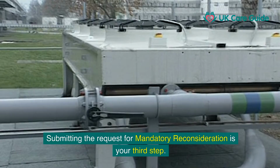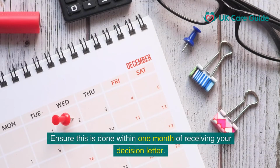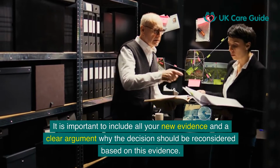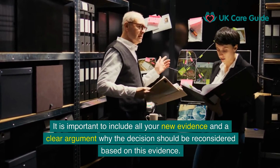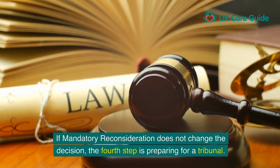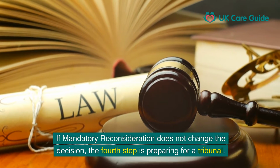Submitting the request for mandatory reconsideration is your third step. Ensure this is done within 1 month of receiving your decision letter. It is important to include all your new evidence and a clear argument why the decision should be reconsidered based on this evidence. If mandatory reconsideration does not change the decision, the fourth step is preparing for a tribunal.